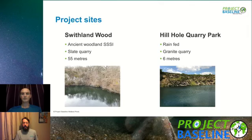And so we're looking at one Great Pit, which is a slate quarry, 55 meters maximum depth, although half of it is about 18.